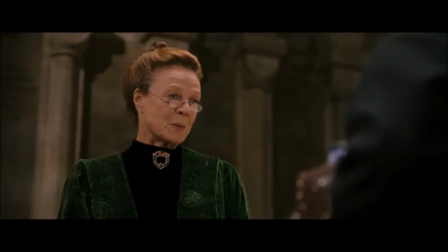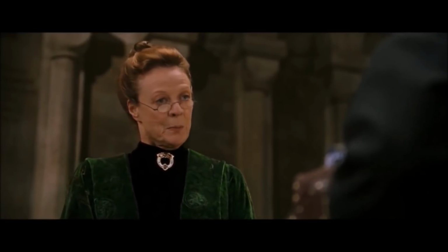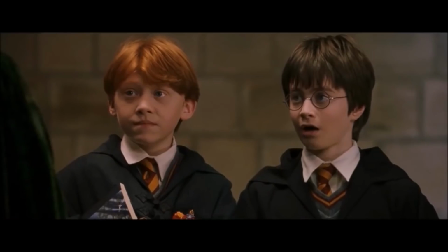Oh, thank you for that assessment, Mr. Weasley. Perhaps it would be more useful if I were to transfigure Mr. Potter and yourself into a pocket watch.